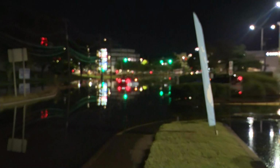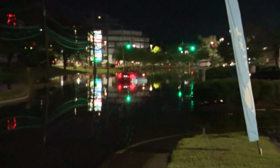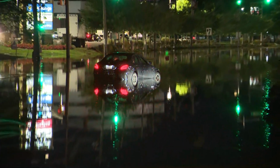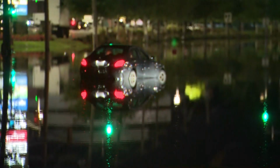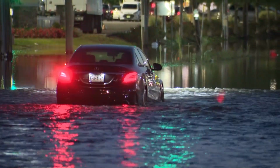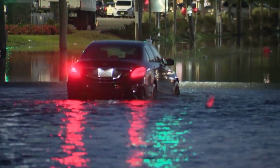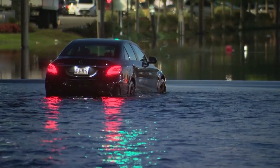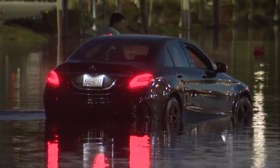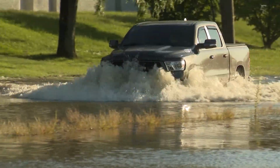And what we're also seeing is mistakes made by drivers. People still going through high water, including a Mercedes, a brand new one just behind me. He rode through the water until the car seized up, and now that car is stuck there probably for days. We watched as the driver of that car pulled right into the flooded street and gave it a go in 2 feet of water until the car finally seized. He got out, and that car may be stuck in place until Monday when this water leaves.